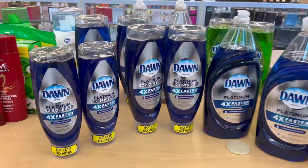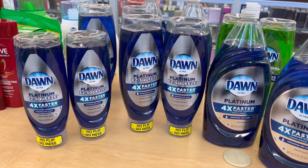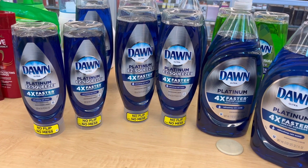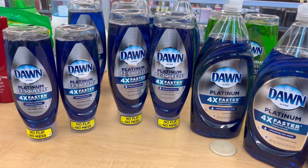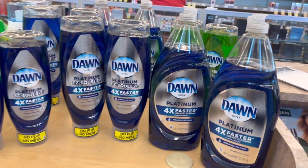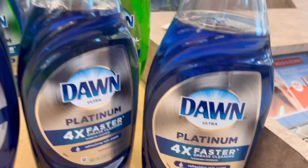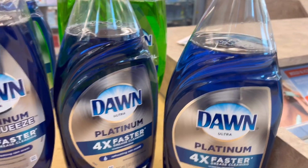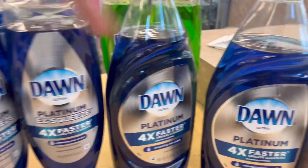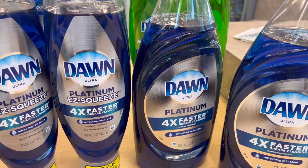All right, guys, this will be my last transaction, and I am using a store registered rewards here, and it is $5 because I just want to use Walgreens cash to pay for this one. And then I got the Dawn. These are the $5.98 for these two, $5.98 each. And then for this one is $4.99. They are on the same promotion, buy four get $5 in registered rewards.